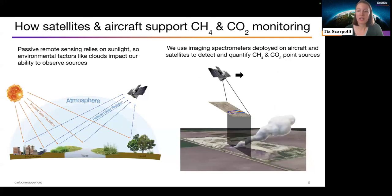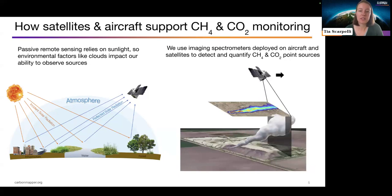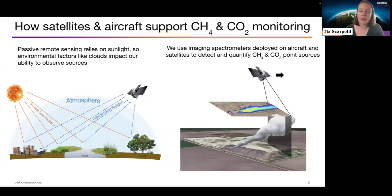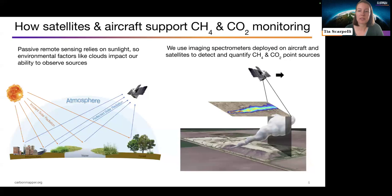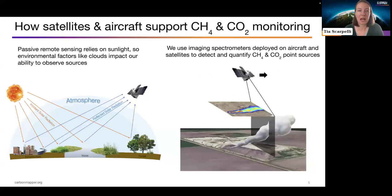So here I'm just showing a little animation of how, as the methane from these point sources is being emitted and leaving the source, it's creating this three-dimensional methane plume. And then our instrument is observing from a bird's eye view, a snapshot in time of that methane plume. And so we're creating this, you see it as like a rainbow blob.